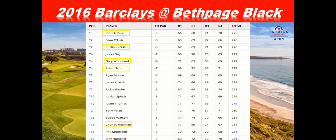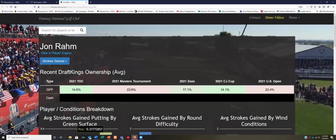You got Griot popped in with a T2. Of course, Jason Day. So you're seeing some overlap of people that have had success at the Farmers, Torrey Pines South Course. Woodland pops up again. Scott pops up again. Charlie Hoffman, as I mentioned, is kind of interesting. Again, we just don't know with the back. So anyways, I wanted to show that before I went into a super deep dive.